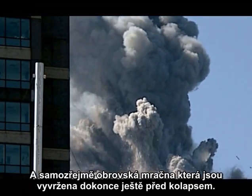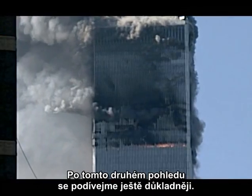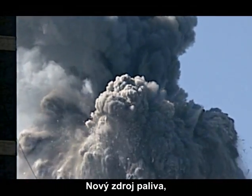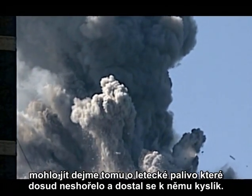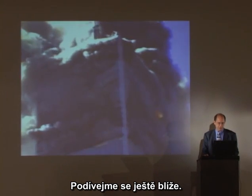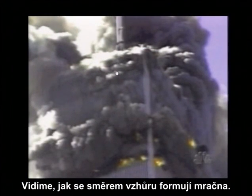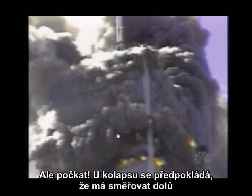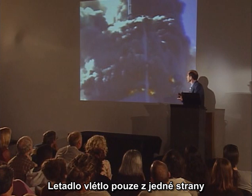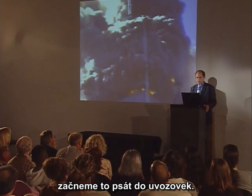Of course, the violent clouds which are emerging even prior to the collapse. We're going to take a close-up look after this second look. A new fuel source, which very well might be jet fuel that wasn't burned, it's getting new oxygen. Let's take a look now closer up. Right away, we're seeing clouds forming up here. Well, wait, the collapse is supposed to be just down here. But we have asymmetrical damage to this building, right? The plane went in one side, and yet this complete symmetrical collapse, we'll use in quotes from now on.